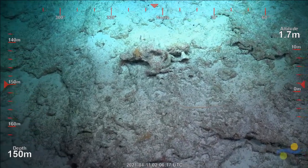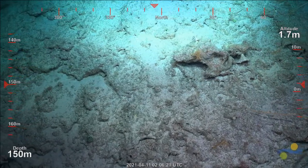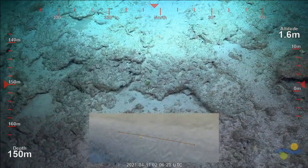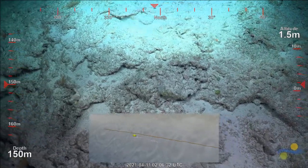So just past the halfway mark on this transect now, just going slowly. Just thought I'd take the time to tell you a little bit about what I've been doing here and how I ended up here on the Falkor.